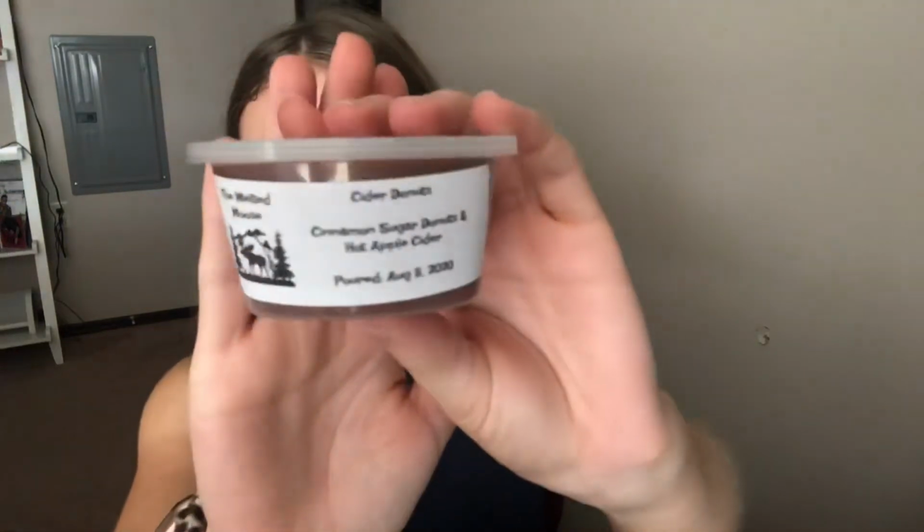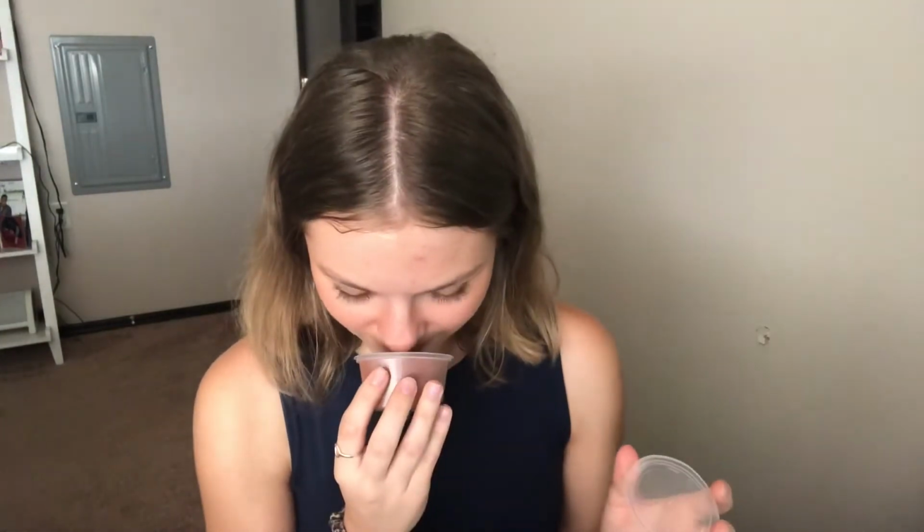Okay, next one is cider donuts, cinnamon sugar donuts, and hot apple cider. Oh, this is calling to my fall wishes right now. It truly smells exactly like cinnamon sugar donuts. There's maybe a little bit of the cider in there. Yeah, I'm maybe getting a little bit of the apple cider, but a lot of the cinnamon sugar donuts.